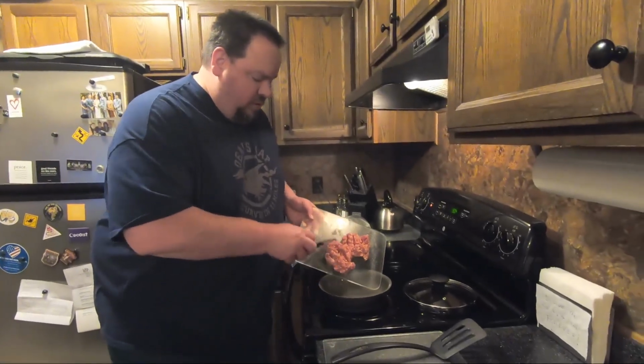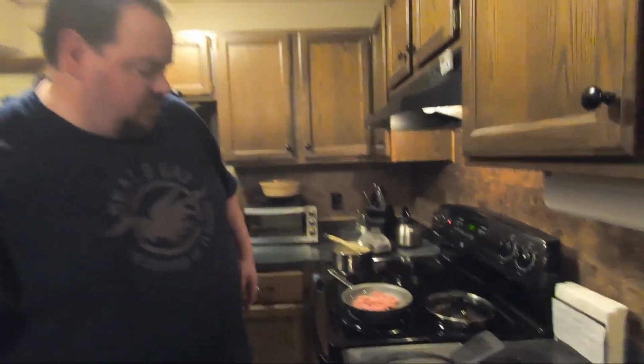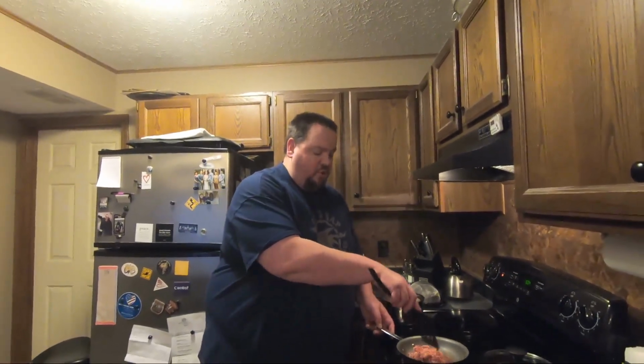Alright, we've got our pan warmed up. We've already sprayed that with a little bit of vegetable oil. We'll just put in our sausage. Now this is going to cook until it's brown, and as we cook it and we stir it and flip it over, we're going to be breaking it up as we go so it forms these nice little chunks.